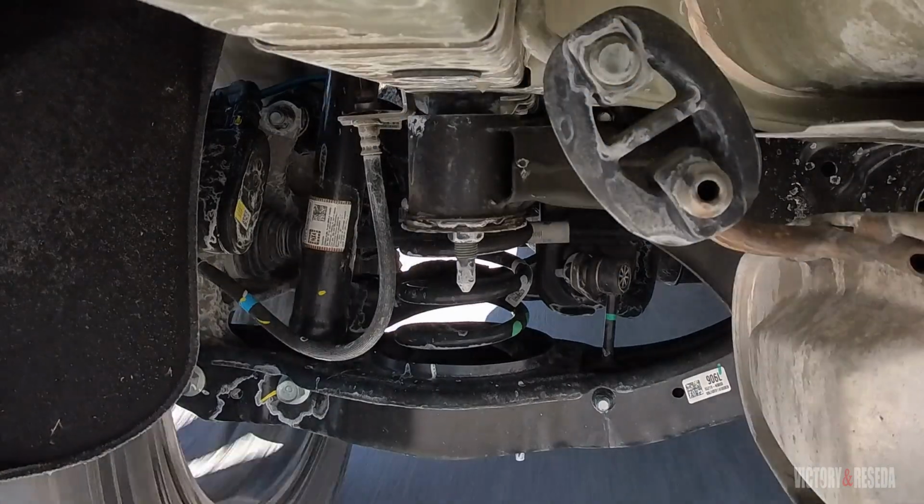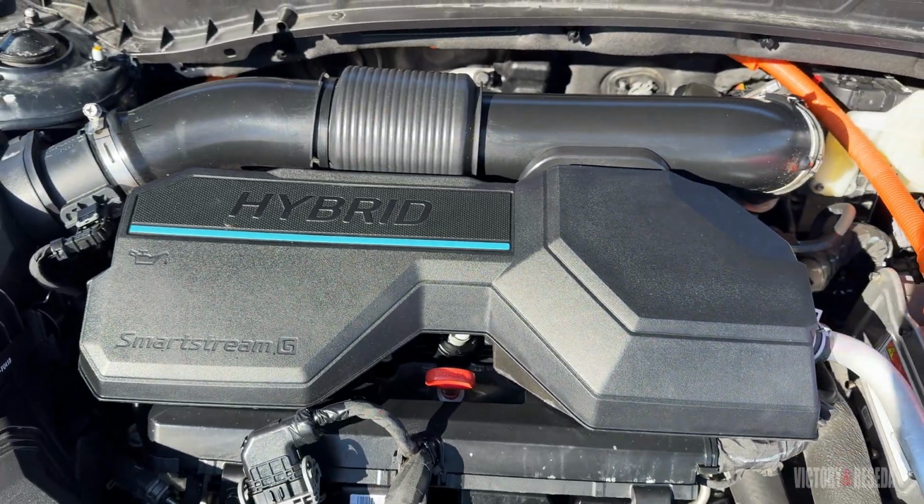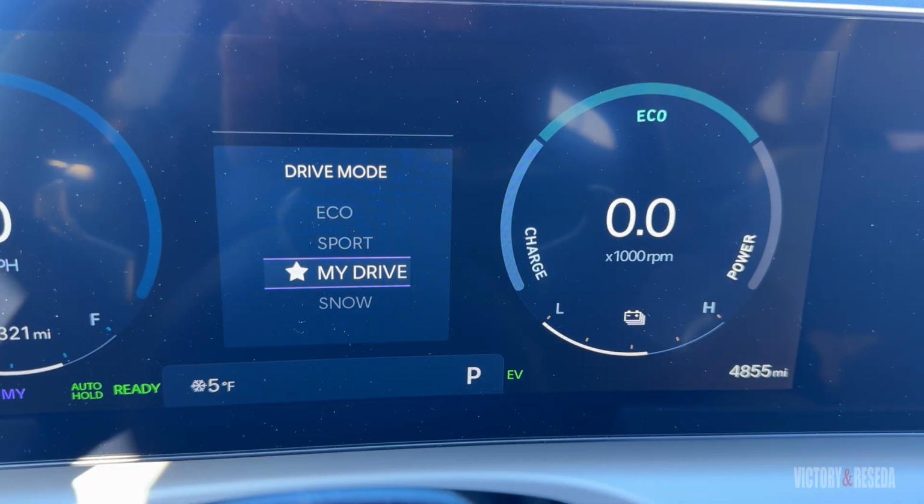Okay. No problems with traction with the HTRAC all-wheel drive system. It kept its composure and it got up and went. Even though you have a 1.6 liter turbo, the electric motors provide that extra assist to give you that extra power. So in the modes, you have My Drive, and you can pick what you want that mode to be.